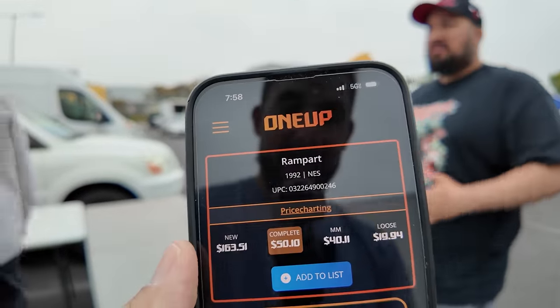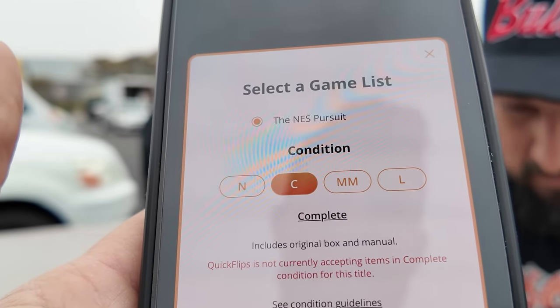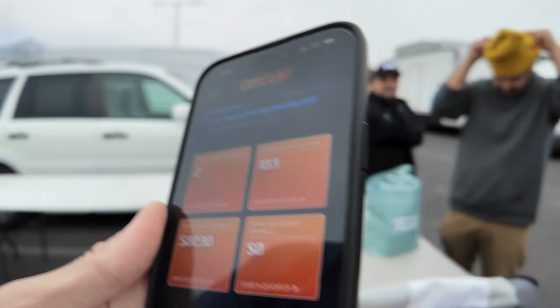Okay, so I never added Rampart earlier. So look, I'm on 1UP, Caleb's app. Yes, I'm giving him some love. Add to list. It is complete. Boom. It's added right there. So that is 183 games in my collection. But let's see what it's at when we do this.